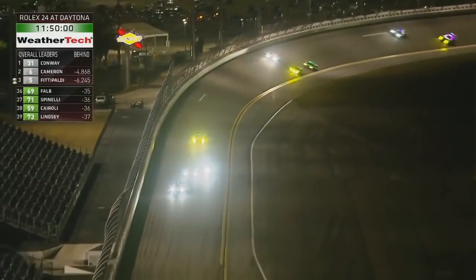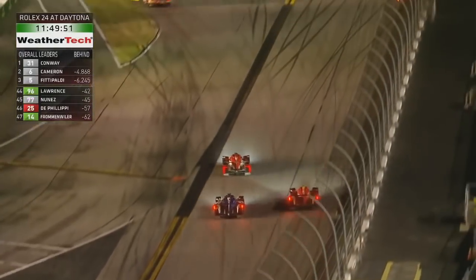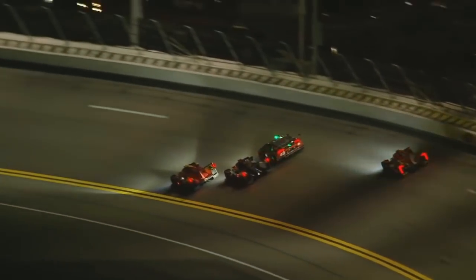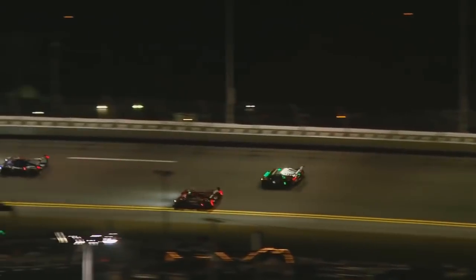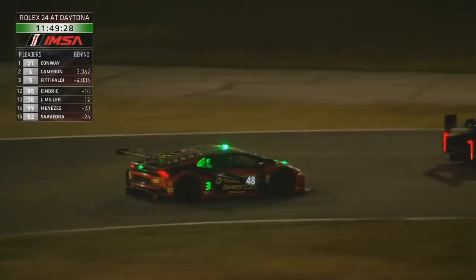Season last year with a couple of different chassis combinations. They were hoping for at least a repeat of their podium position from last year. Now, just a few moments ago, going up onto the high banks, very close call indeed. In fact, I think a little touch from one of the United Autosports cars. Yes, I think it was. Was that the Paul Miller? Yeah.